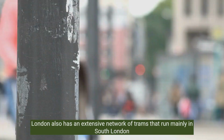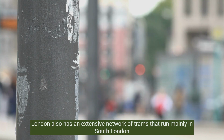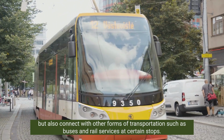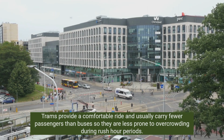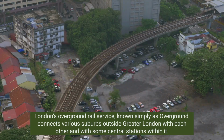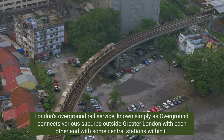London also has an extensive network of trams that run mainly in South London, but also connect with other forms of transportation such as buses and rail services at certain stops. Trams provide a comfortable ride and usually carry fewer passengers than buses, so they are less prone to overcrowding during rush hour periods. London's Overground Rail Service, known simply as Overground, connects various suburbs outside Greater London with each other and with some central stations within it.